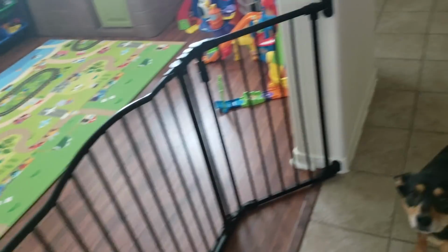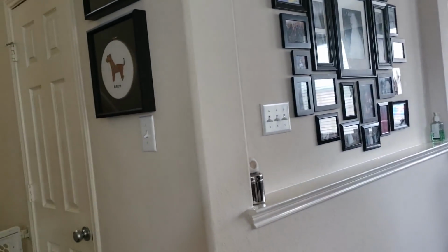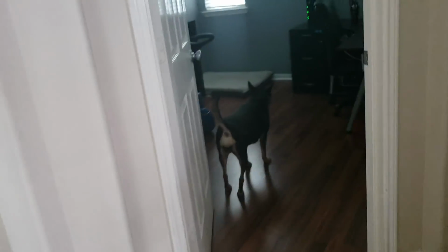And so we plan to hopefully replace the whole first floor. And up the stairs is going to be wood. And basically everything down here is going to be repainted except Justin's office.